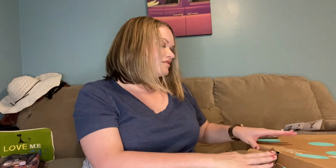The price on these is $28, so even if you can get one or two items that are really good, then you'll be able to make your money back on the box.